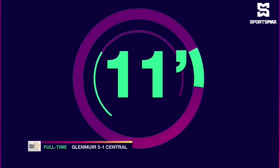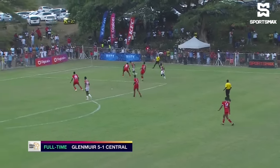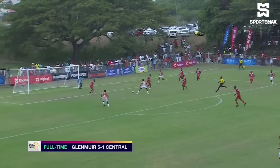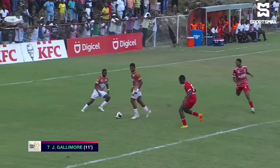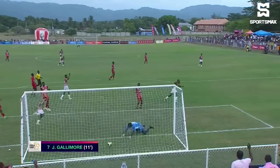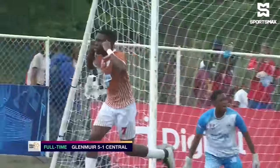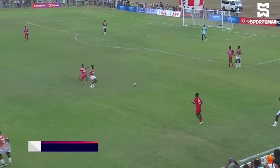As we take a look at the full-time highlights here, Central started off really confidently. And in the 11th minute they got the advantage. Some good work out wide, and then Gallimore with the finish. Some wonderful stuff there. Out wide, it started with Dyer, and then Gallimore with the slot home. And Central were on a high, thinking of the upset at that time.